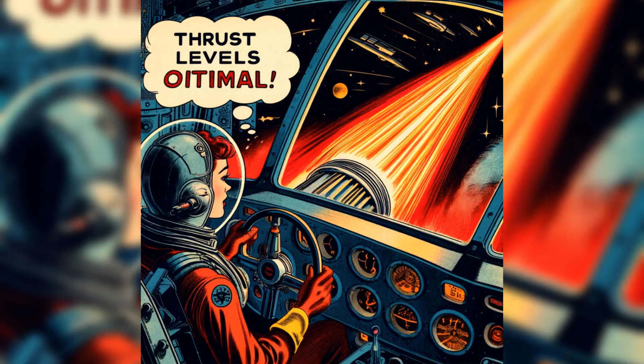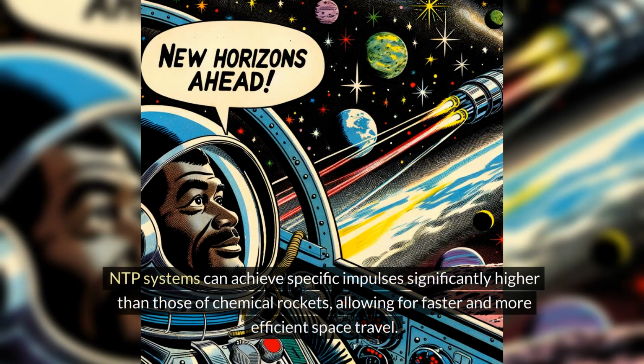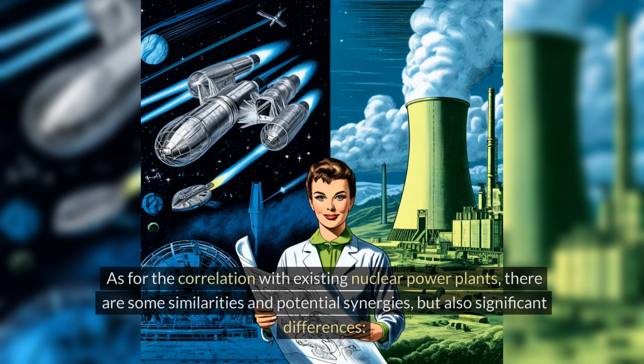One of the key advantages of nuclear thermal propulsion is its high specific impulse, which is a measure of how efficiently a propulsion system uses its propellant. NTP systems can achieve specific impulses significantly higher than those of chemical rockets, allowing for faster and more efficient space travel. As for the correlation with existing nuclear power plants, there are some similarities and potential synergies, but also significant differences.